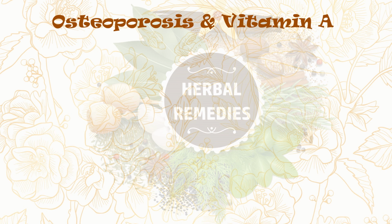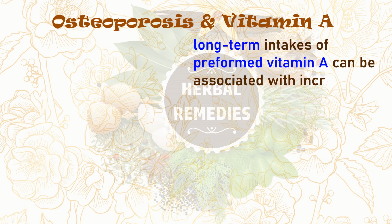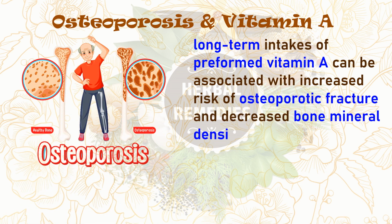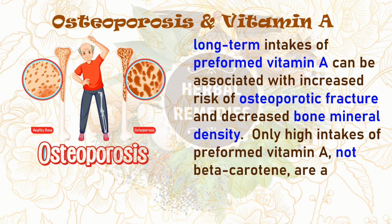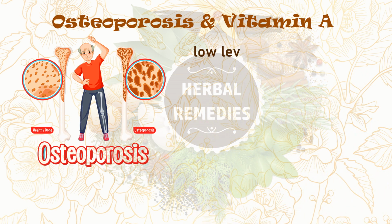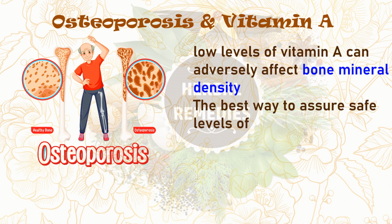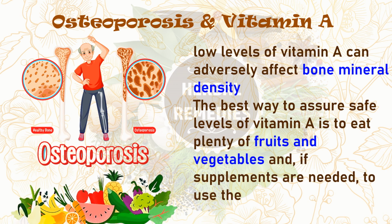In older men and women, long-term intakes of preformed vitamin A can be associated with increased risk of osteoporotic fracture and decreased bone mineral density. Only high intakes of preformed vitamin A, not beta-carotene, are associated with any increased adverse effects on bone health. On the other hand, low levels of vitamin A can adversely affect bone mineral density. The best way to assure safe levels of vitamin A is to eat plenty of fruits and vegetables and, if supplements are needed, to use the beta-carotene form.